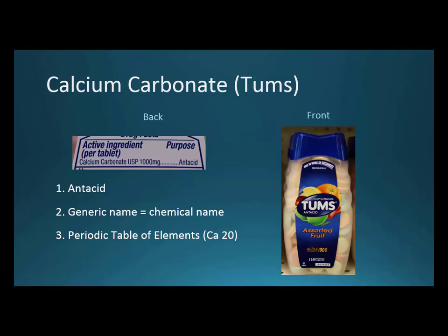The generic name and chemical name are the same. Calcium carbonate is the generic name. It's also the chemical name. And magnesium hydroxide is the chemical name. It is the generic name. Calcium is on the periodic table of elements under 20. And then just 8 away from it is magnesium. So that means they're right under each other. So calcium is right under magnesium. And they both have that +2 charge when ionized.